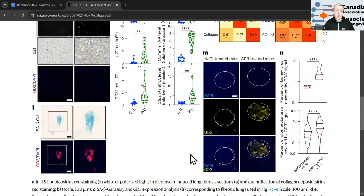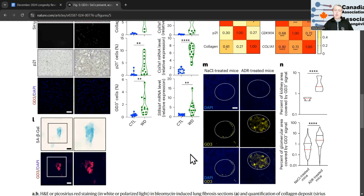Lastly, on this figure, they also looked at kidney fibrosis caused by something called ADR, and at L here on the bottom left, once again, this is showing the senescent cells in the fibrotic kidneys, and the GD3 levels were quite high as well. And then on the right here is showing the percentage of the kidney area covered by GD3 signals, and compared on the left are sort of mice which were just given salt, and on the right mice which were given this ADR treatment, I guess, which causes fibrosis. And this is the total area at the top of the kidney, and the bottom is the sort of filtering part of the kidney. And again, levels of GD3 were very much elevated there.